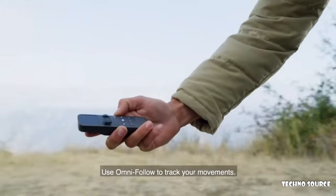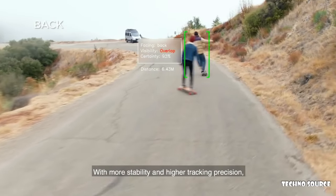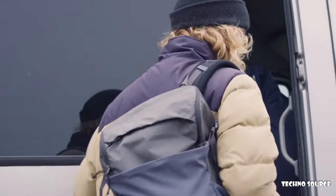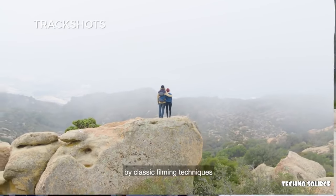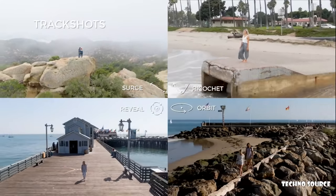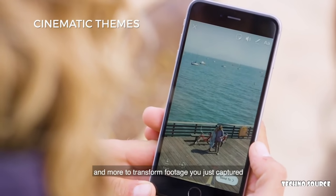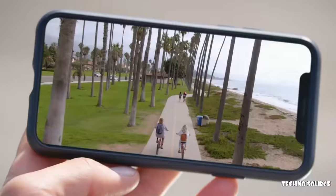Use OmniFollow to track your movements from the front, side, and back with more stability and higher tracking precision, both made possible by the new AI. Track shots are flight presets inspired by classic filming techniques that help you capture epic clips of you and your friends. Cinematic themes on the Hover app include filters, music, and more to transform footage you just captured into shareable clips with professional appeal.